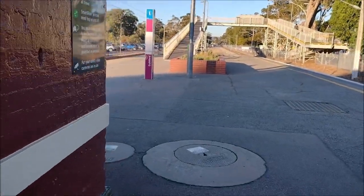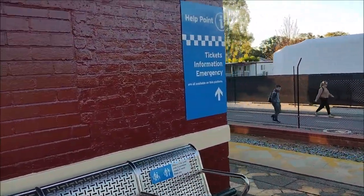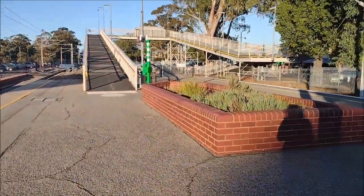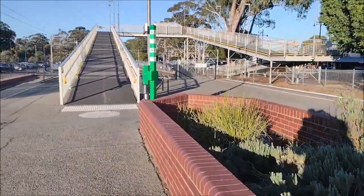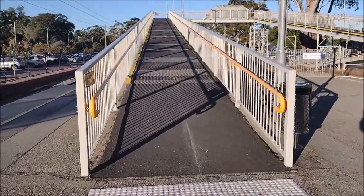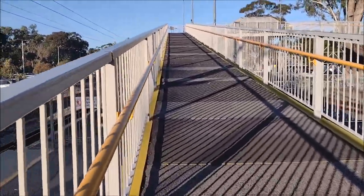And now we come to the uncovered part of the platform. Some more seating on this side. There always seems to be a bit of seating outside of the hut at stations like these. And down here there's another SmartRider processor. If you want to take this super steep ramp, which is common on the Midland Line, up to the footbridge which crosses the Perth-bound track, and heads back down.